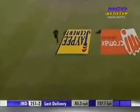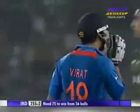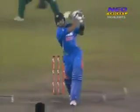That's gone past the man at mid-off. That's gone past everybody. Beats the man at long on. That's the danger when you have mid-off in position in the ring. He's timing his shots, Virat Kohli. Hitting it with a flat batted shot over mid-off.